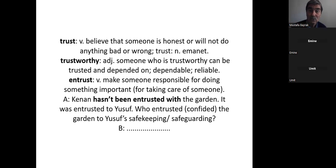But trustworthy is also a beautiful human quality. Adjective, someone who is trustworthy can be trusted and depended on. A dependable person, okay? Reliable person, a trustworthy person does not think about possessing the thing that you gave to him or her. Okay. And entrust is a beautiful word. Make someone responsible for doing something important, for taking care of someone. Yes. Kenan has been entrusted with the garden.